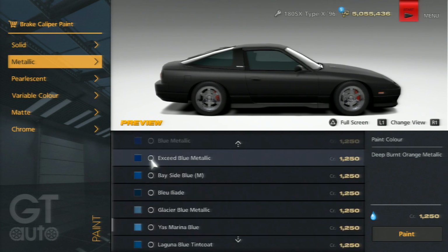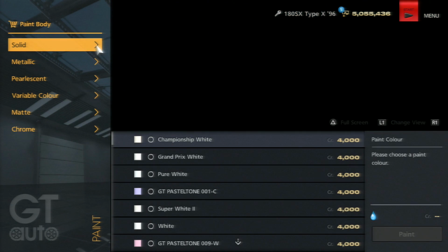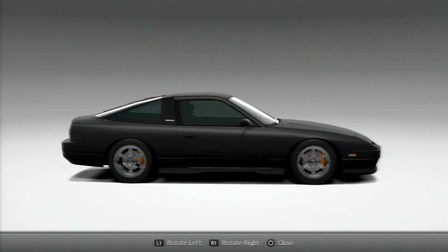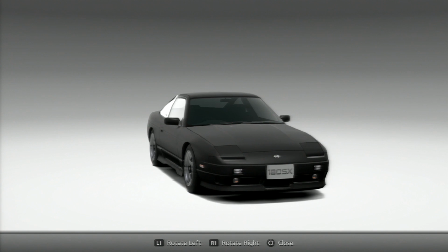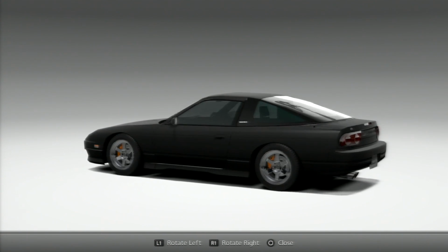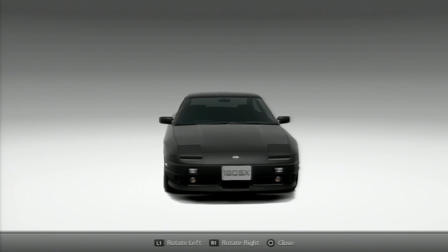And also a feature that I don't really know if it works in the other menu. Let me go check right now. You go to paint body. It does work. There's a new feature added into the game, which I just noticed as I painted the brake calipers. As you can see, if you press triangle, you go into full screen, which is really cool, because you get to see your car now. You can rotate it left and right, and see your car all the way around.